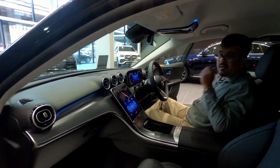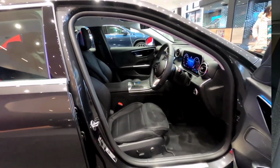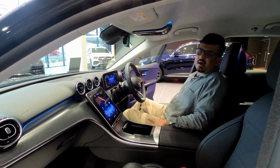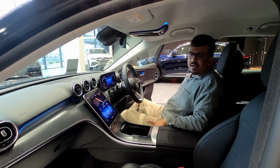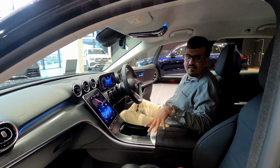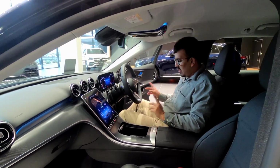Looks nice as well. The seats are comfortable, you see, so you can move them according to your need. You see, you can take it up and down, you can take it behind, front. So it has the electronic controls, and these are heated seats as well, so an added bonus for you.